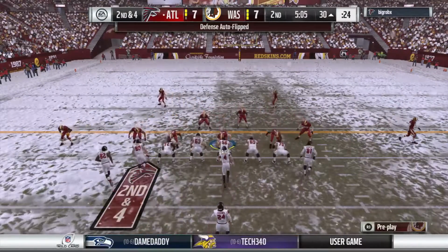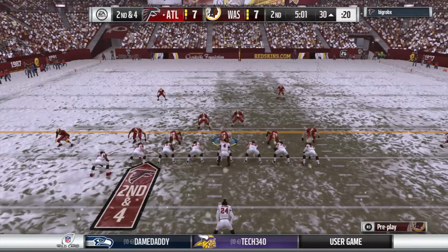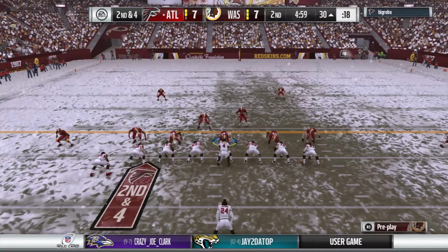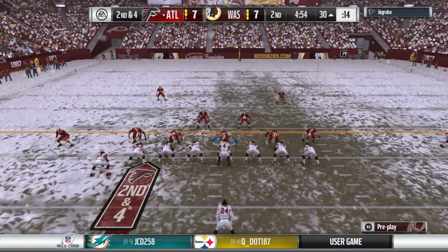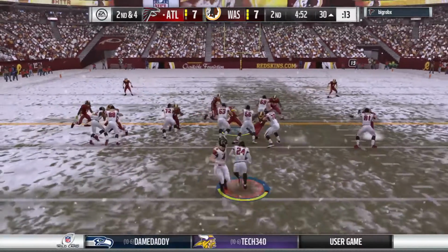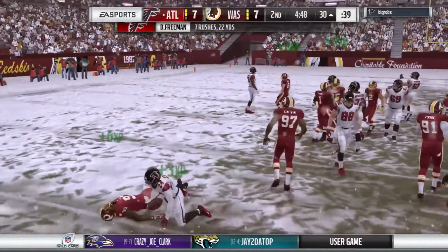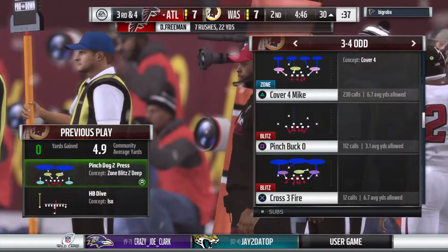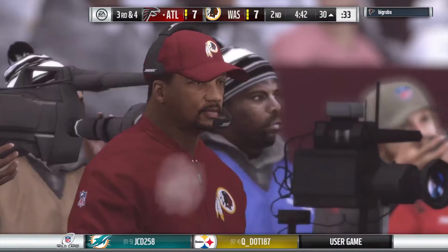Looking to jam the receivers at the line here. Press coverage look defensively. Freeman again. And this time not as successful as he'll get back to the line of scrimmage and no more. No gain on the play that time, and they'll look to convert on what will be a 3rd and 4.